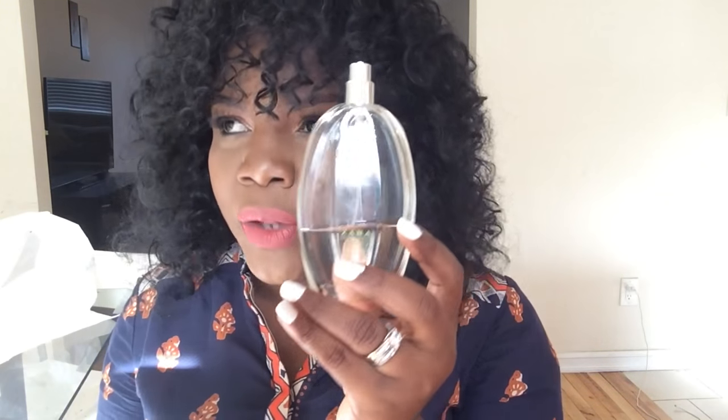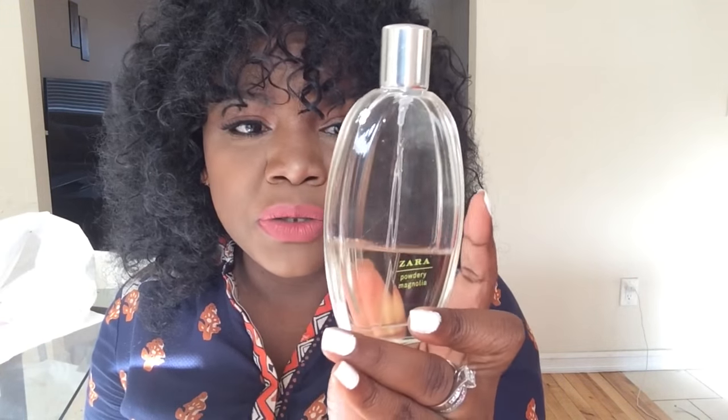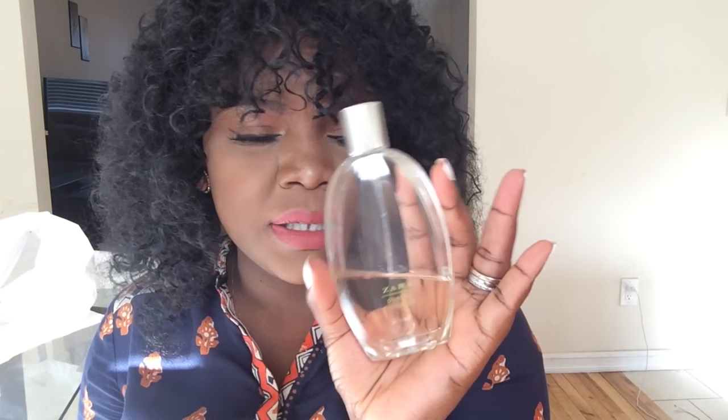This is really good. This is powdery magnolia. Anyway, I'm not really good at pronunciation. This perfume is really good. I don't know if you guys ever wore Chloe perfume. This smells like one of the Chloe perfume collection. It's like a Zara brand of Chloe. This is really good too. And you can wear any of this perfume any time of the year. It doesn't have to be a particular season.